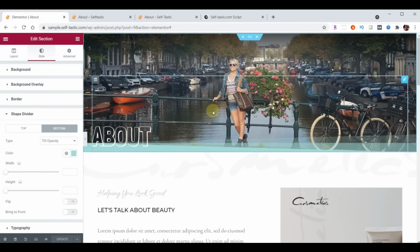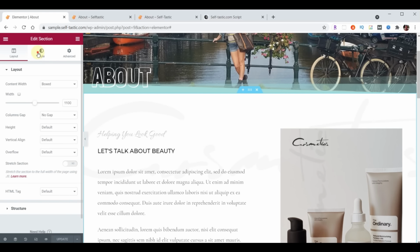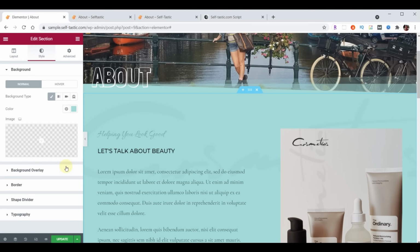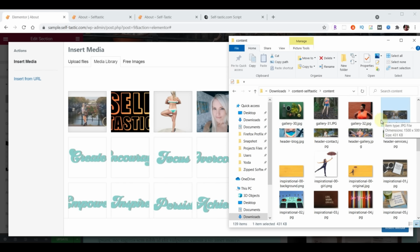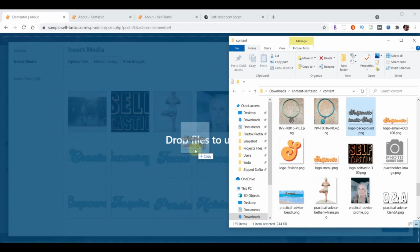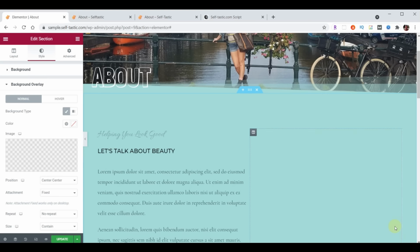And now we want to work on the next section. So the first thing we'll do is choose that section. Go to Style. We'll set the background color. And then we're going to set a background overlay. Notice that there's something in the background already. We'll choose Background Overlay. There's the current one. We'll choose that. Bring up our content folder. Now we need to find our logo background overlay. So we'll scroll down to our logo section. And there it is. We'll drag it over. Now it's loaded. Insert media.